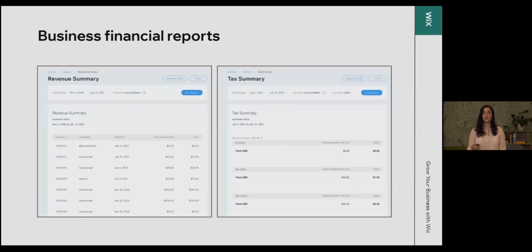And for those of you working with an accountant, this might be very handy. Because if you need to hand on to your accountant all the summaries and the reports every quarter, year, or whatever you'd like, you can just go here, export this to a CSV or print it and hand it to your accountant.